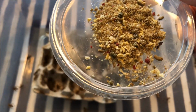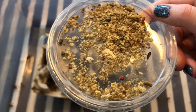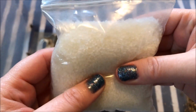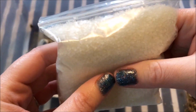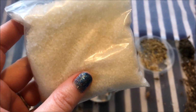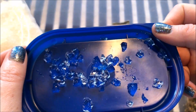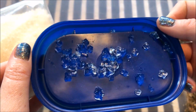And then we just put it on a little dish, a lid to a dish, and then the crickets eat it. So what we use for water are these water crystals. They're sort of like Orbeez. You put them in water and they grow. We don't have a lot made right now. This is what we have made, and we're gonna make some more because we just ran out.